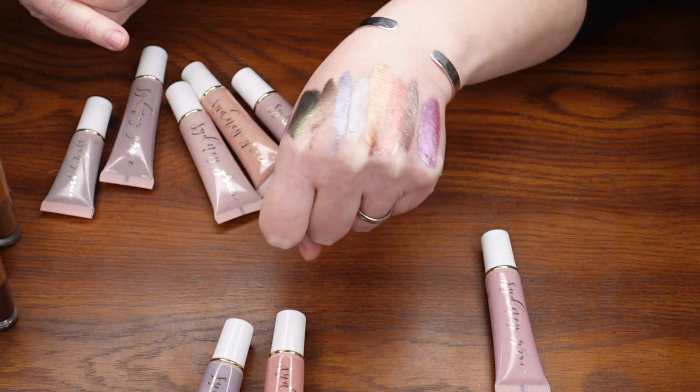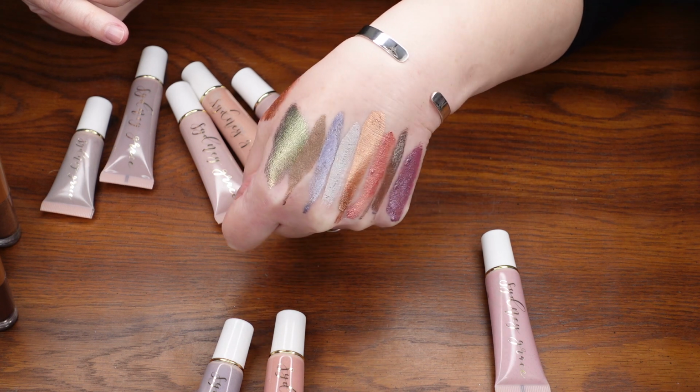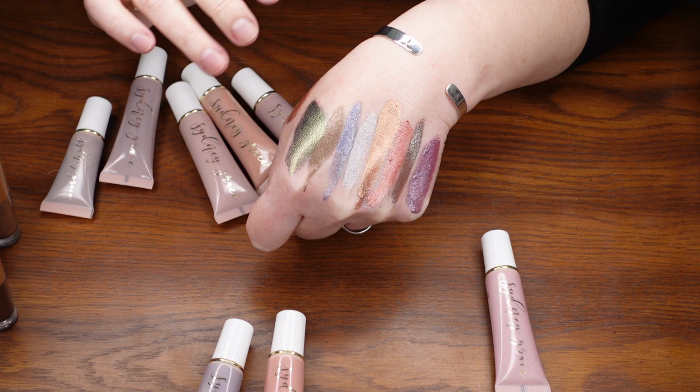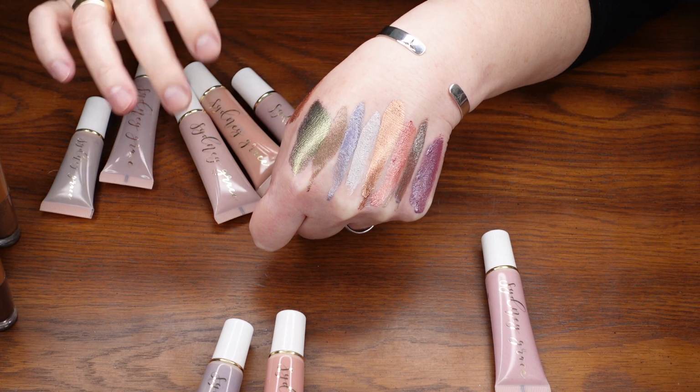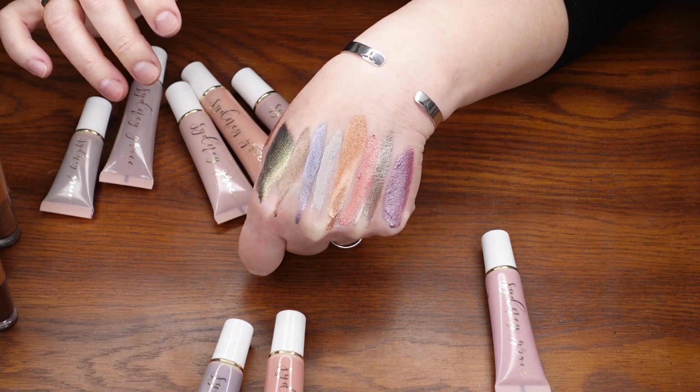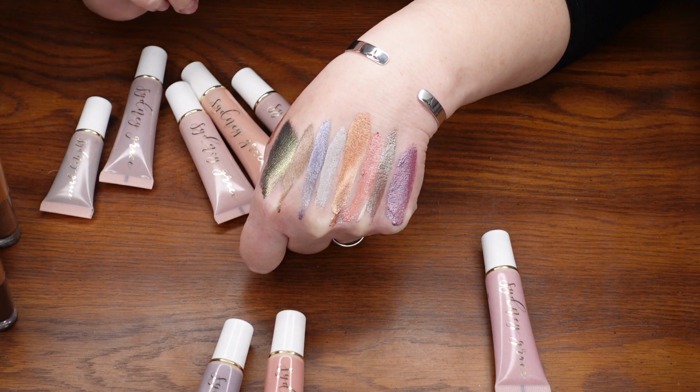I don't know. But do you see how metallic these are? These are great. They have no fallout. And if you have a perfectly bare lid, if you have oily lids, prime your lids. If you don't, just make sure there's no skincare on them. These last beautifully. No flaking, no creasing. They stay all day. I love these.